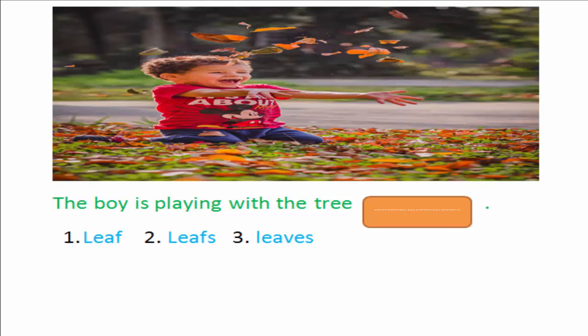Let us explain. The boy is playing. Here it is present continuous, because we see the movement and he is still playing, as we describe the photo. The boy is playing with the tree, leaves. A leaf of a tree, as in number 1, L-E-A-F, leaf, is a singular form.